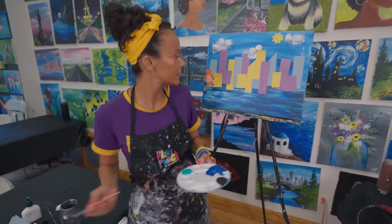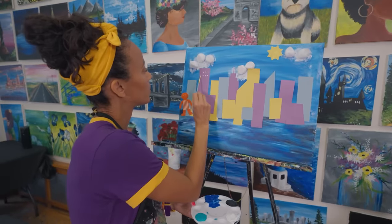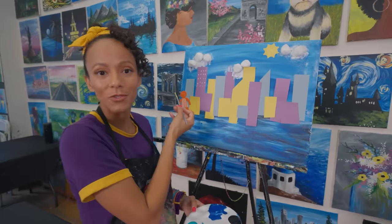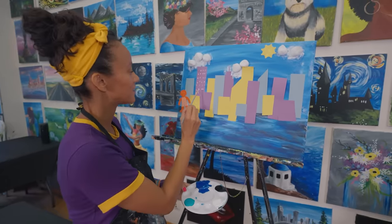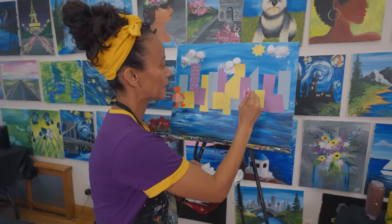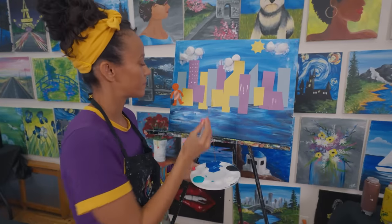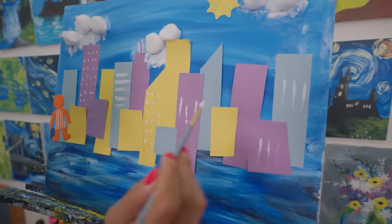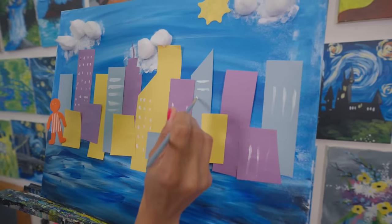Water in there, and then let's see, maybe this building can have some windows. Might be an apartment building. Oh, George lives here. George, you have a great building. Nice tenants. Okay, and then maybe some lines here, lines there. This building can have lines like that. And I'm gonna do three lines on this one. One, two, three.